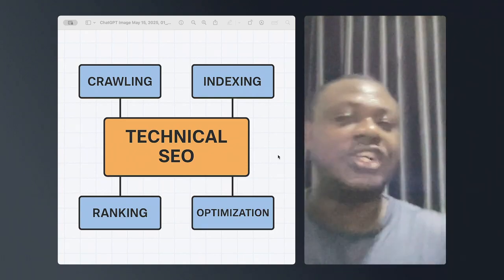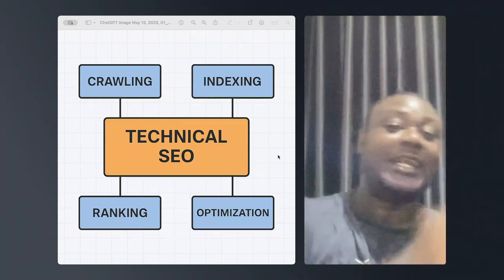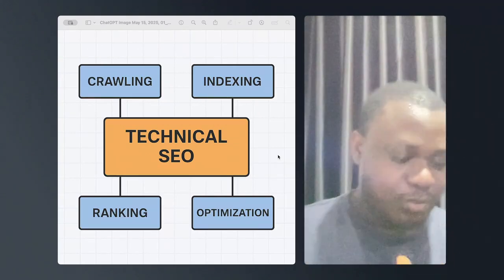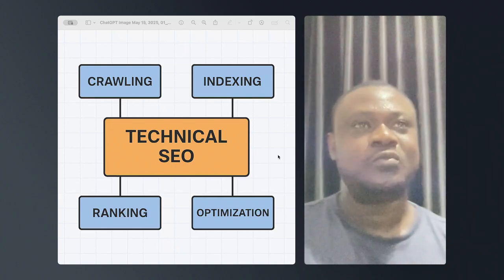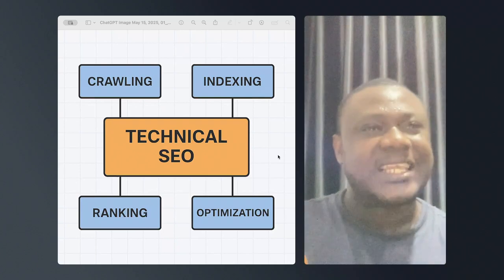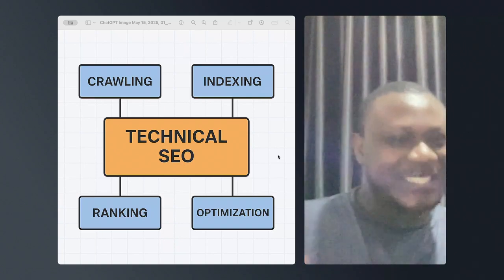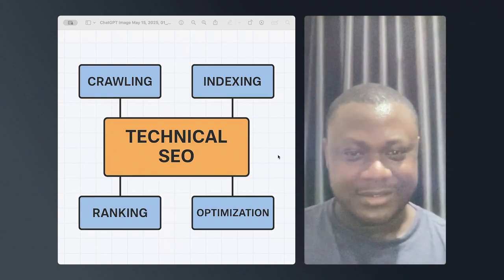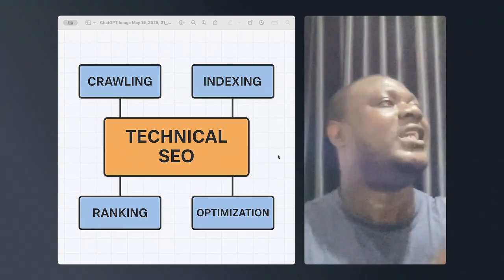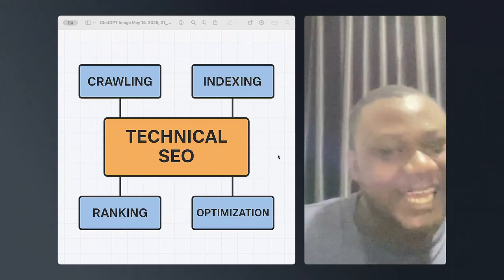Now I'll backtrack to the definition I gave for technical SEO and I'll add this to it. Technical SEO is the process of making sure that your website is well put together in a way that when crawlers are crawling, they are getting the right signal and they are understanding your website so much that it is easy for them to rank you organically for several keywords. Right? Get that word, signal.